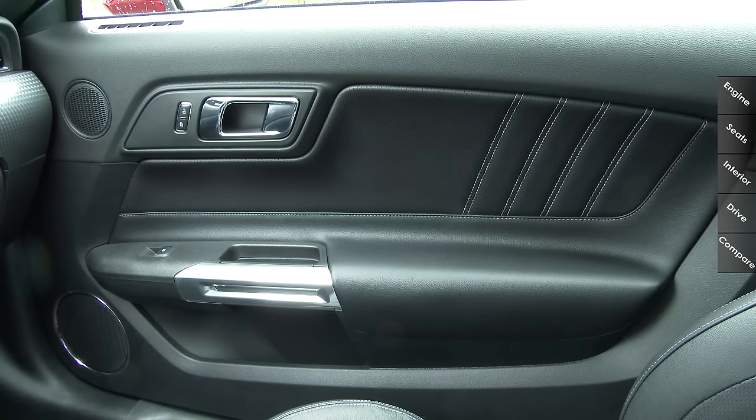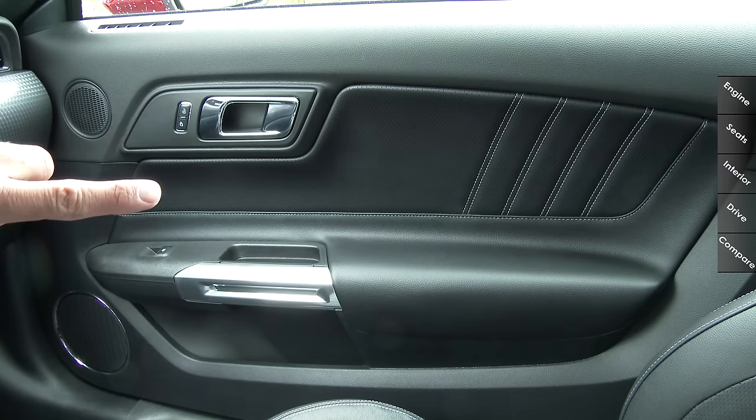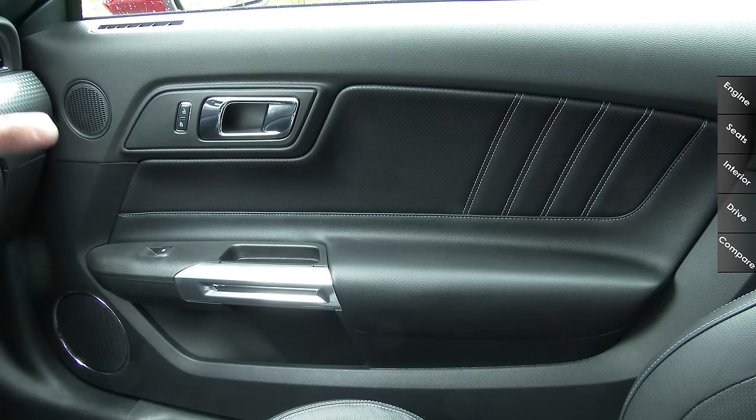The front doors are a combination of hard and soft touch plastics. We have stitched pleather in this insert, a soft touch armrest, soft touch upper portion of the door, and then this portion down here is all a hard touch plastic. We do have a decently sized storage bin right there with a bottle holder below that handle.